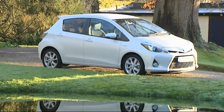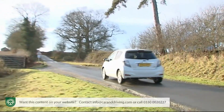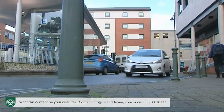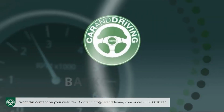Aimed directly at city-living, eco-minded buyers, Toyota's clever Yaris Hybrid is cheaper, cleaner and more frugal than any conventional hybrid model we've yet seen. It may not be the small car you've always dreamed about, but if you're urban-based, it could very well be the one you actually need.